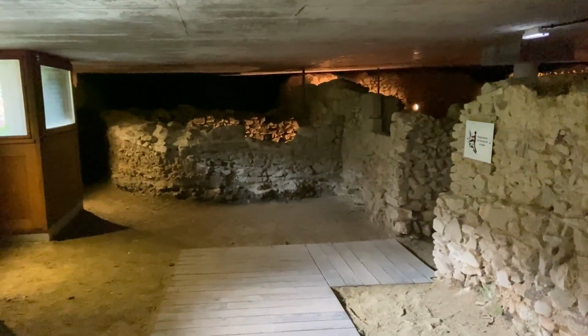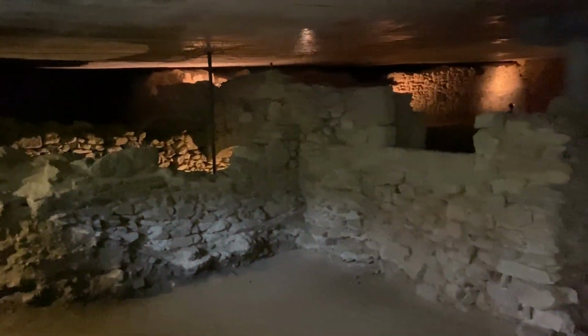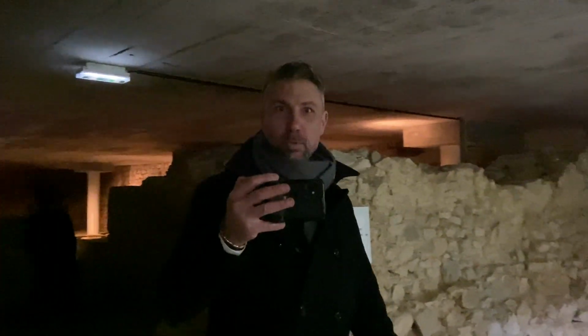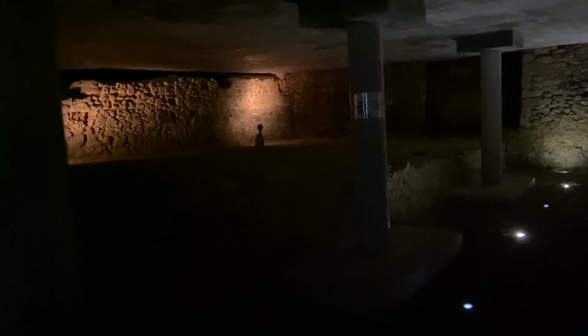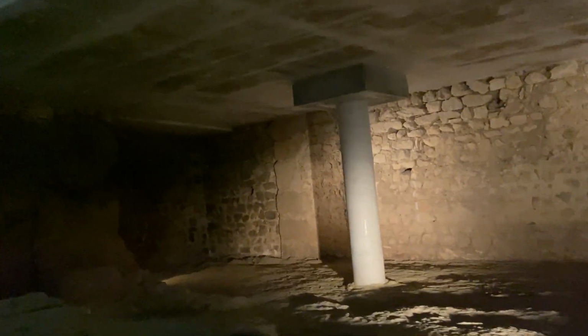We're going to go through this door here because there's more through here. Oh, this is very interesting. Look at this. This is cool, isn't it? Scary. This is amazing what they found, isn't it? All down here. It all goes down further. So this is the crypt. You can't see much on the camera, but we're in the crypt basically, and it's all very dark down here.